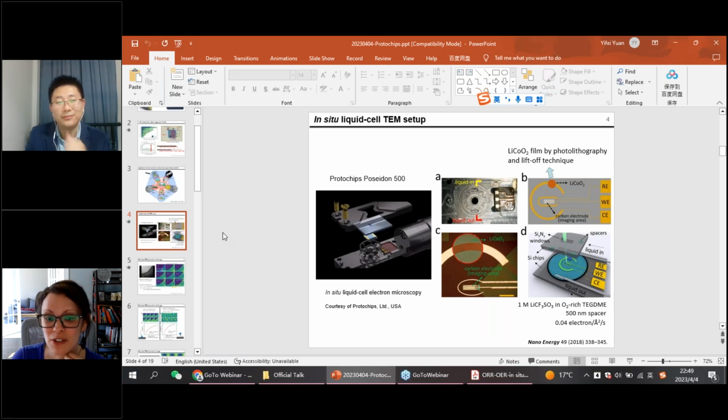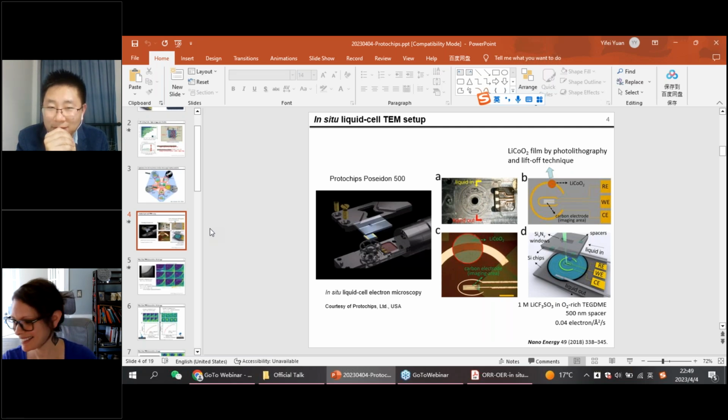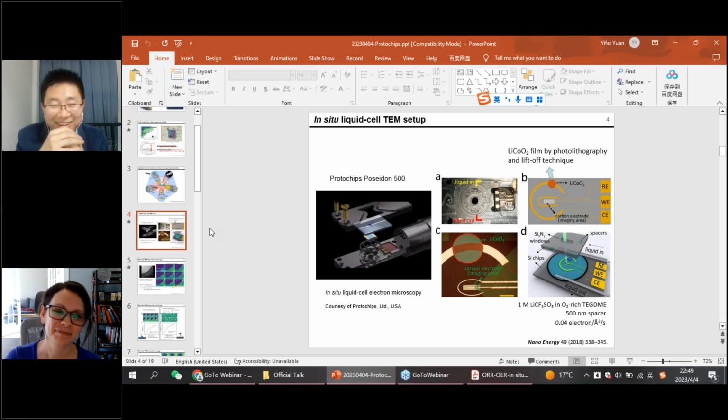Next question: what carbon did you use as the working electrode and how did you put it there? Do you want to explain a little more about the chip itself? That is the glassy carbon electrode. When we purchase it, it has the glassy carbon already. We directly use it, right? I mean, the company should have this kind of electrode, right? We purchase it and we don't do anything on the working electrode, if I remember correctly.